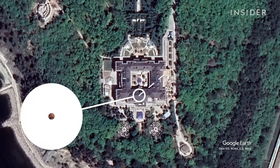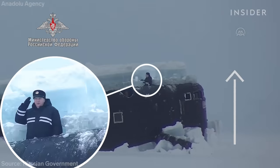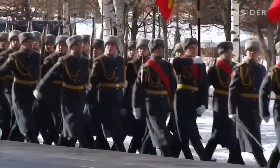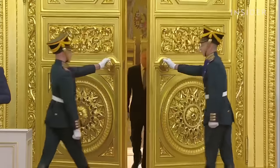From Putin's massive secret bunker in southern Russia, to his high-tech submarines that break through thick sea ice near the North Pole. We looked at all the ways the Russian leader has transformed the country since he came to power.